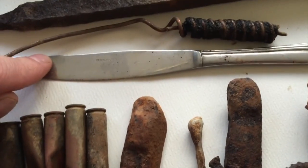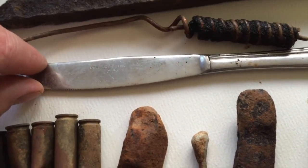The butter knife, stainless steel. Made in Korea.